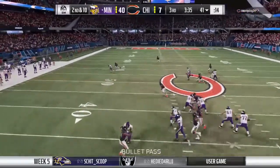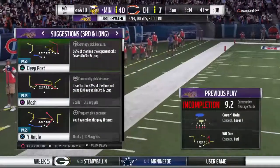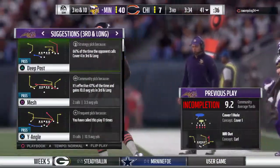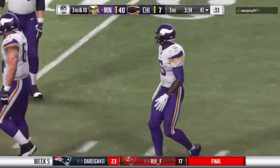Bridgewater now on 2nd down. And his throw here's incomplete. Stephon Diggs, his intended receiver. And it's 3rd down. There's so much precision in an offense, especially when you're throwing the ball.